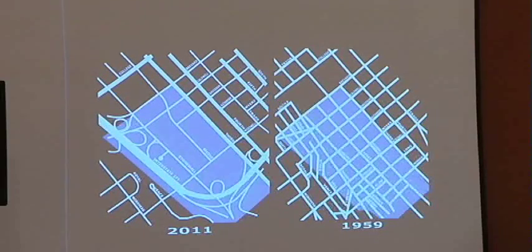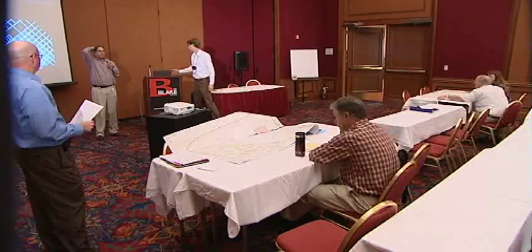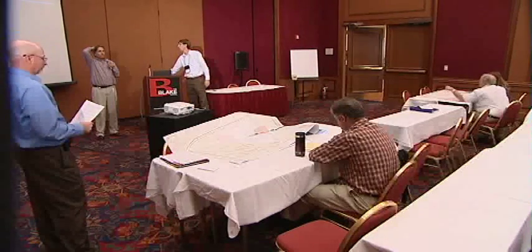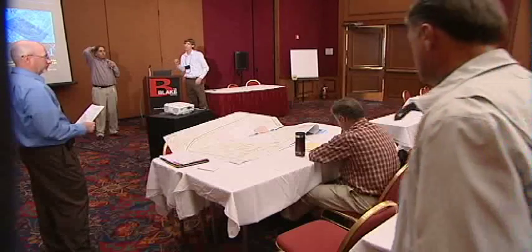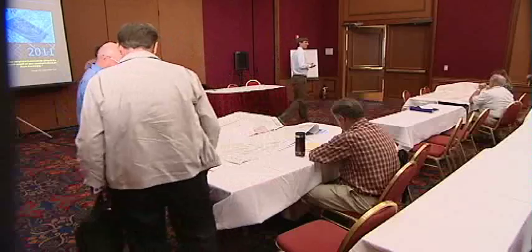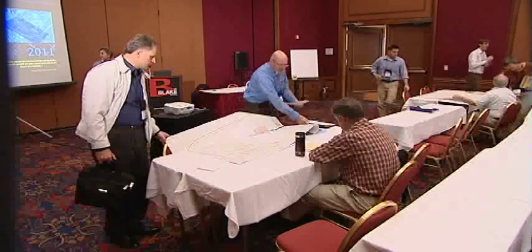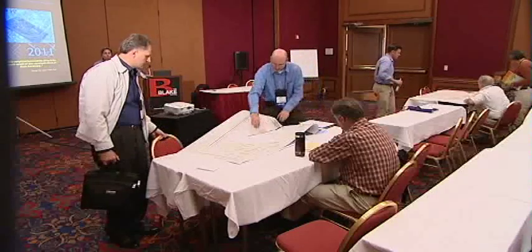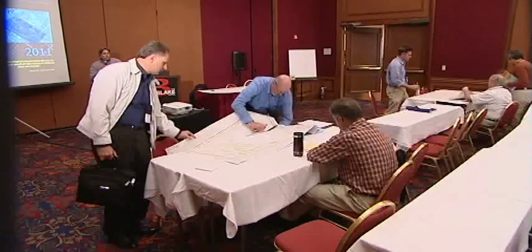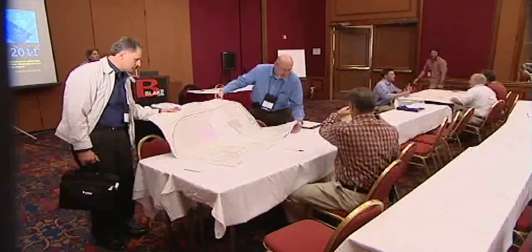So with that, I think we're going to start our exercise. What we'd like to try and do is just do some bubble diagrams, showing some land use, some connectivity, where you think residential might go, where some mixed use might go, how you can create this neighborhood feeling and still connect to the Dilworth, Elizabeth area, Midtown.